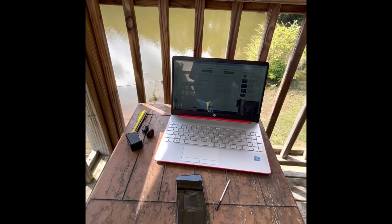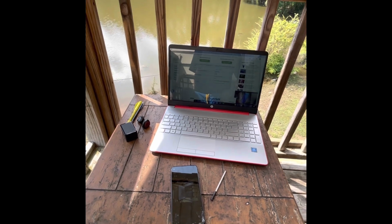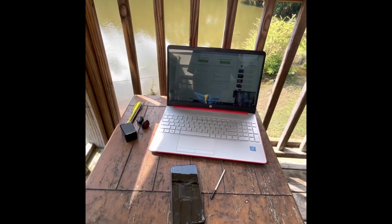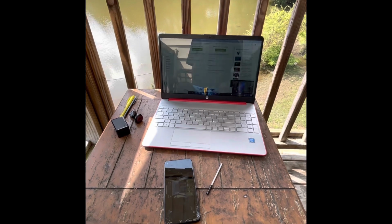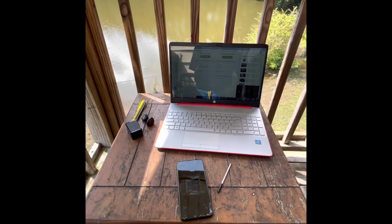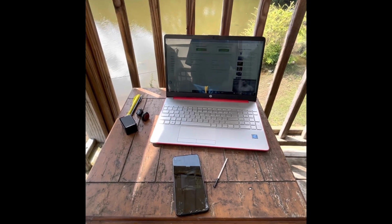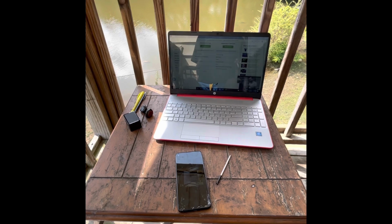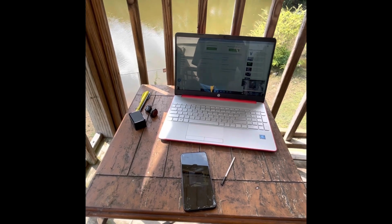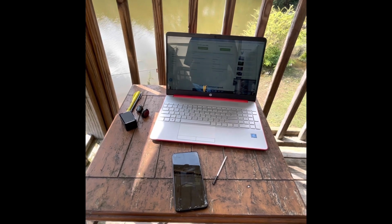I would give this phone an 8 out of 10. Last year, I believe I gave it like an 8.5, maybe even an 8 then. I have to go watch the video again myself. But if you want a phone with a stylus in it and you don't want to have to pay over $1,000, your only options are an older Note, which is going to be incompatible with some apps and features, or the Moto G Stylus.